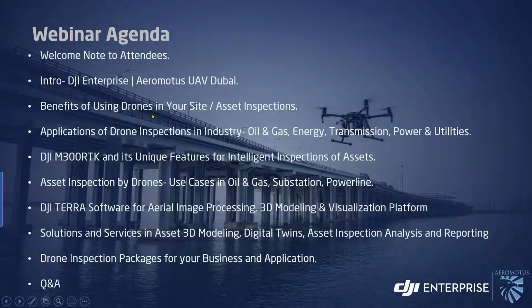To take you through a brief on the agenda, this is what we have set up for today's webinar, and we're trying to cover as much as we can to show inspections for different sectors in terms of oil and gas, energy, transmission, and power and utilities. The benefits of using drones in inspections, applications, and user scenarios, the intelligent inspection features the M300RTK offers, and asset inspection use cases. A little overview on DJI Terra, which is the software of DJI, basically for image processing, 3D modeling, and visualization of assets and properties. In addition to that, we also have platforms that can be used for 3D modeling, for digital twins, inspection analysis, and reporting. And lastly, the drone inspection packages, which can be tailored for your business and your applications.